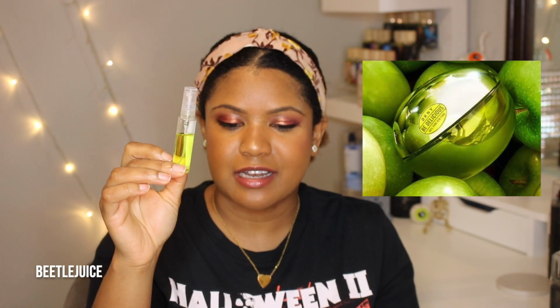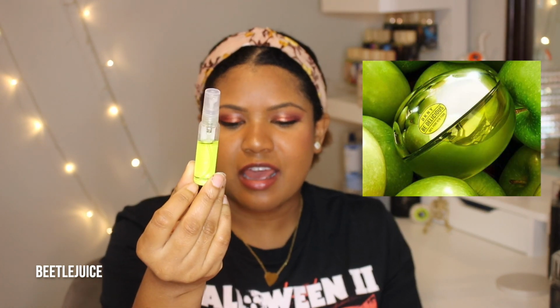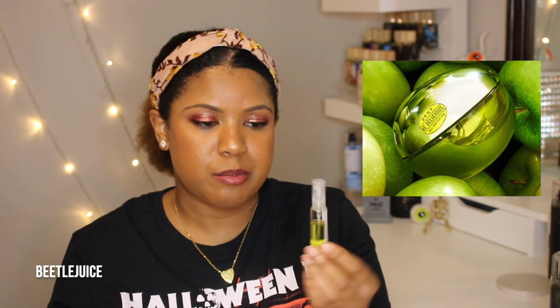Okay, but we're not going to stop there. I actually tested it out with this one. This is Be Delicious from DKNY, and I have a little bit left. I had decanted it into this little dropper thing, but this right here took it over the edge. This turned it into that super lime slime. When you add this to the combination, it feels like you just popped a green Jolly Rancher or a green Sour Patch Kid in your mouth. It just makes it so sour.